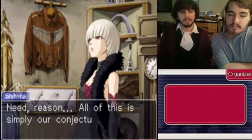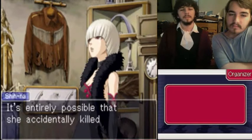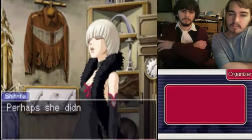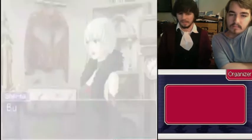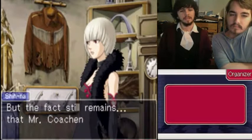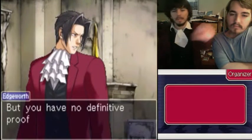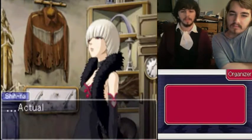All of this is simply our conjecturing after the fact. It's entirely possible that she accidentally killed him when she was sneaking in. Perhaps she didn't notice the safe's second compartment before returning the key. Huh? But the fact still remains that Mr. Cochran was stabbed to death. Objection! But you have no definitive proof that it was Kay who committed the act.